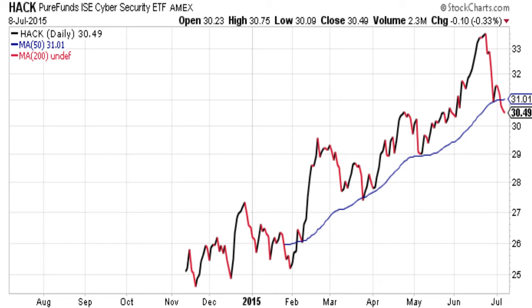You can see in the most recent market correction, this ETF has fallen about 10%. So it's finally broken this strong uptrend. Realize that this ETF was up 20% so far this year through June 30th, and the S&P 500 was only up 1%. So it's had excellent relative performance to the S&P 500. We're now going through a correction.